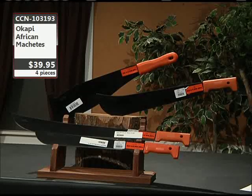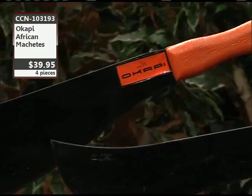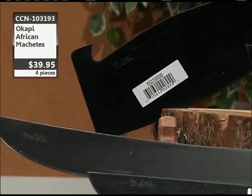Over here on the table, this deal has machetes. You get all 4 of these for $39.95. When I saw this set before the show started, before the weekend really started, I said, wow, this is going to be definitely one of the best sellers of the entire weekend. These are crazy, huge machetes, and they're only $9.99 a piece.